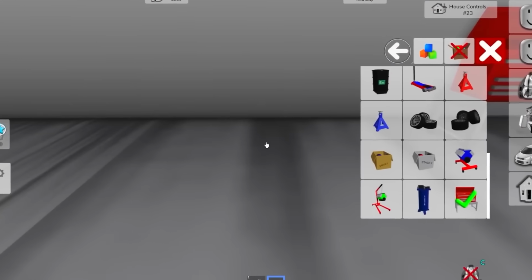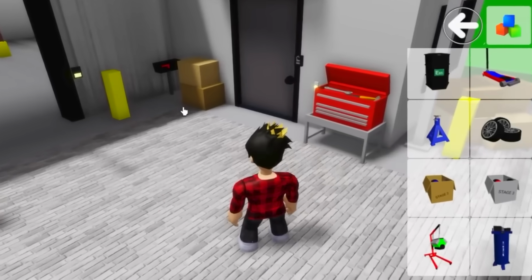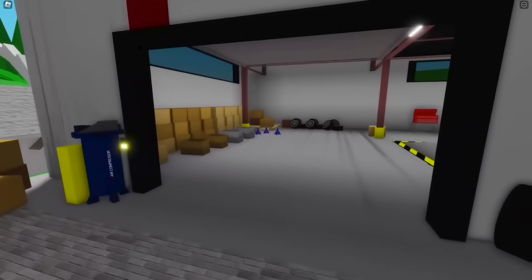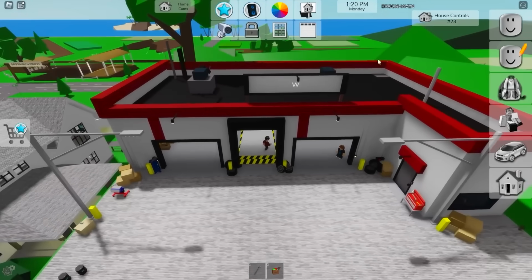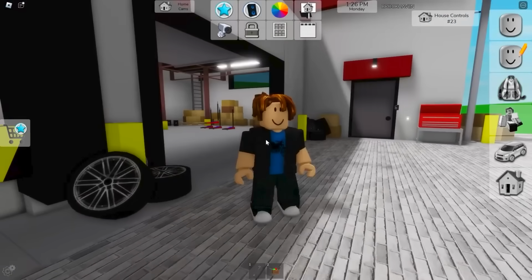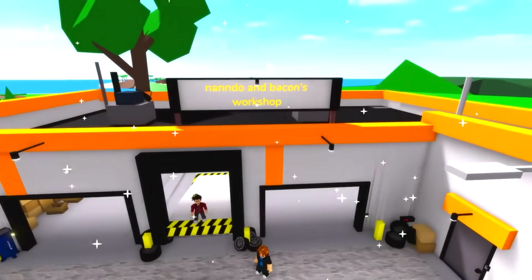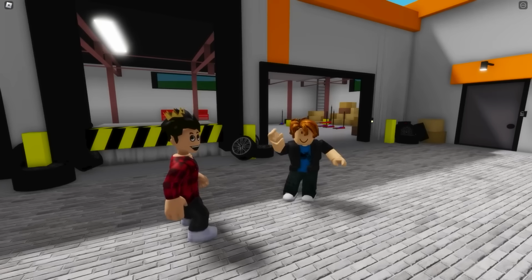We can't forget to grab some toolboxes too. Without these, we won't be able to fix anything. I'll even get one out here, as well as some other stuff. With that, we've finally turned this place into an auto shop. The only thing left is to choose a name for our shop. What about Bacon's workshop? I think that's a pretty good idea, but I'd like my name to be on it too. I'm gonna help out as well. That would only make sense. There we go. That's a whole lot better. Now we just need to wait for some clients.